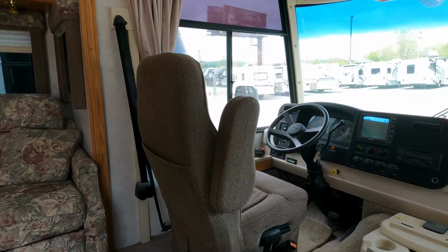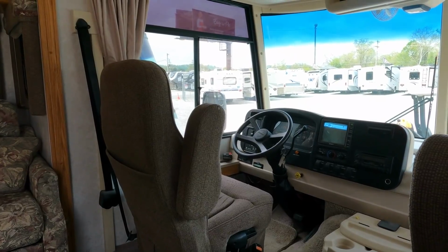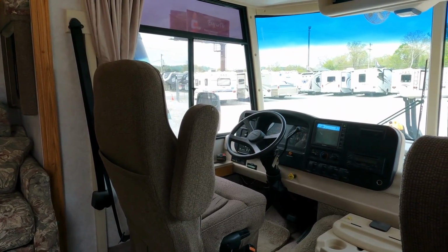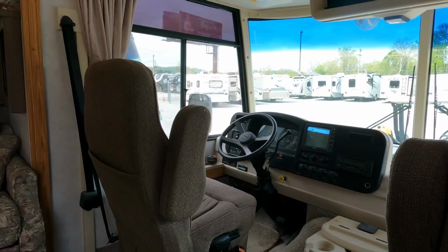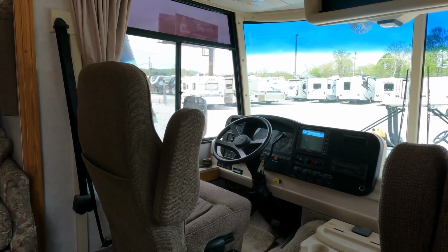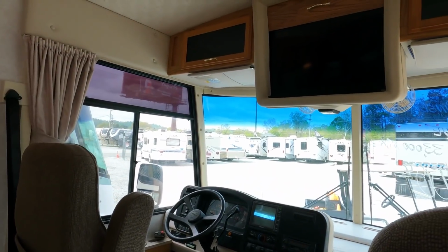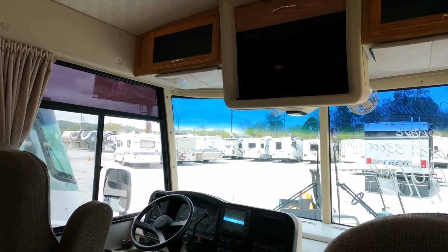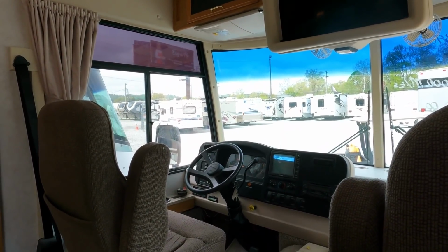I got an email the other day looking for a Class B motorhome for $6,000 that didn't need anything. I said, well, all you got to do is go back in time 20 years, invent a time machine, and go buy one. But some things are just impossible to find, and that's one of them. Not saying you can't find one, but it's going to need a lot of work.